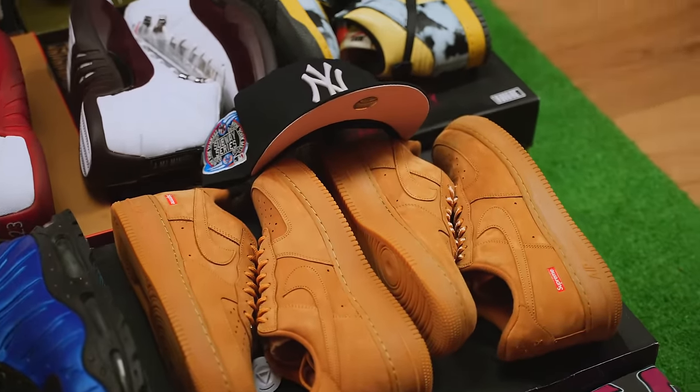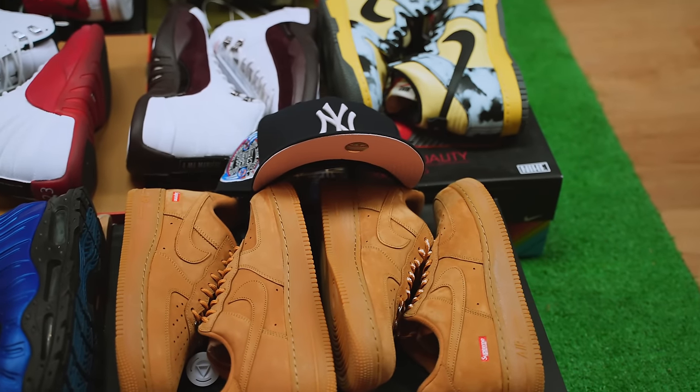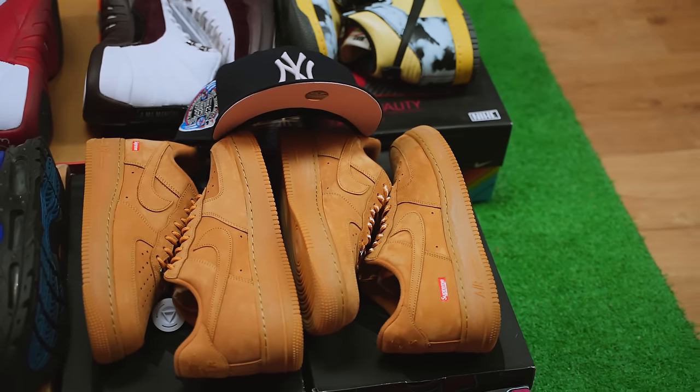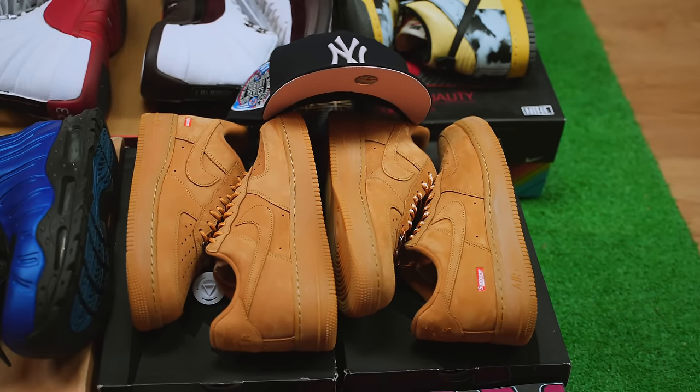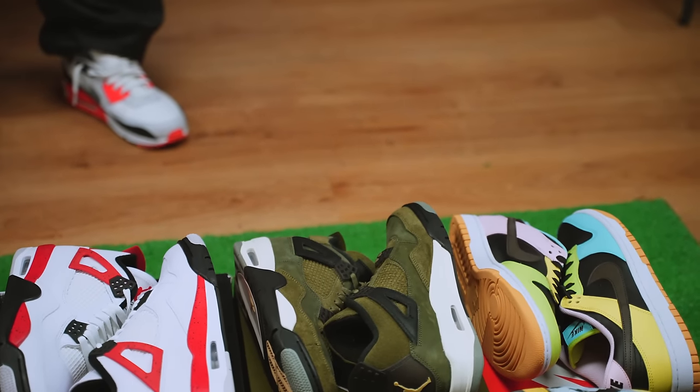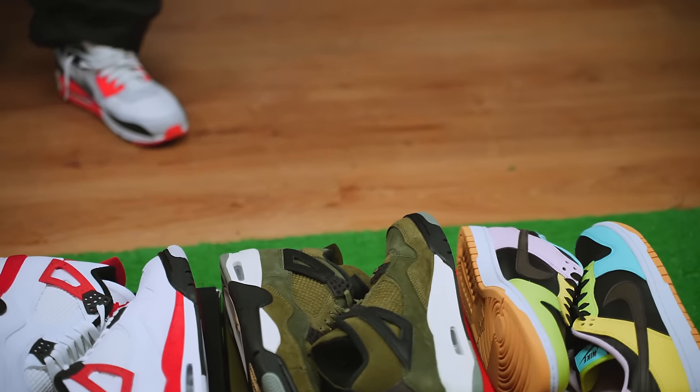Let's talk about these Flax Air Forces. I think it's a really good fall sneaker. It's like a more lower toned, chilled out Timberland, in my opinion. If you don't want to get that boot, but you want something calmer, this is definitely the way to go. All the Fours, if you don't want to pay that Undefeated Four price, that's definitely a great shoe, especially if you just throw on some orange laces.